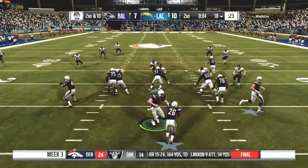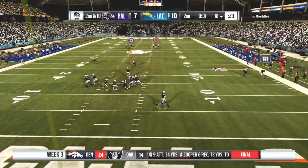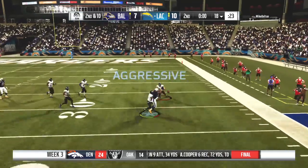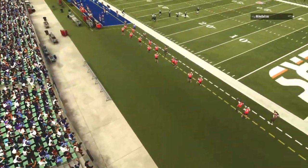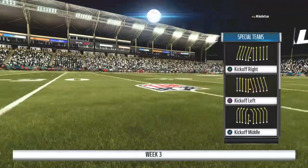Detroit! And here's Albright. A final shot before break. He'll rifle this one deep right side. And this one is incomplete. So we've hit halftime. Just a field goal separating these two teams at the break.